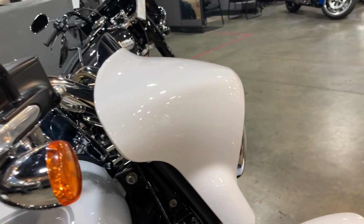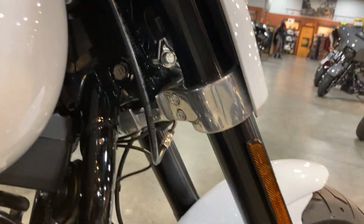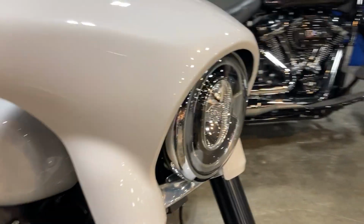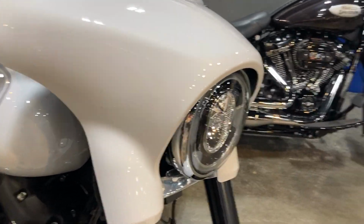This front fairing is removable. It has a quick release system in there. And then you're left with just that single headlight. Almost makes it look like a completely different bike.